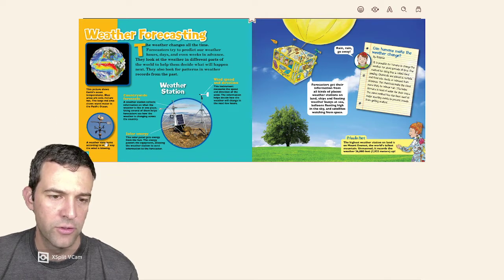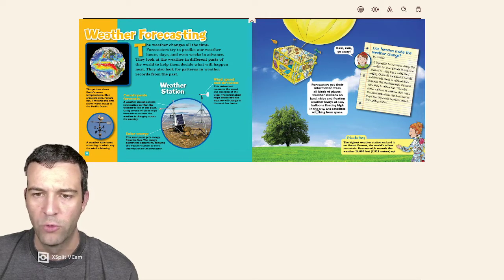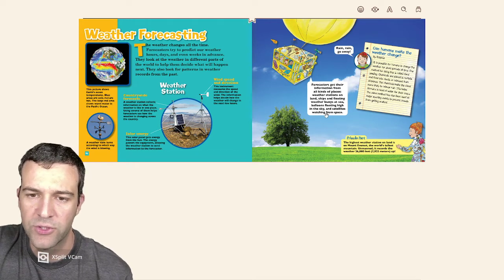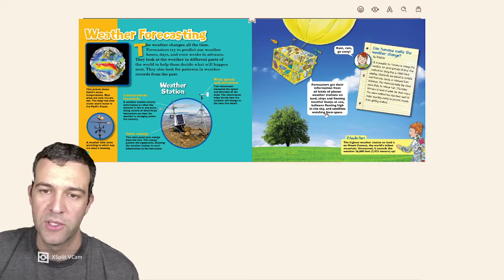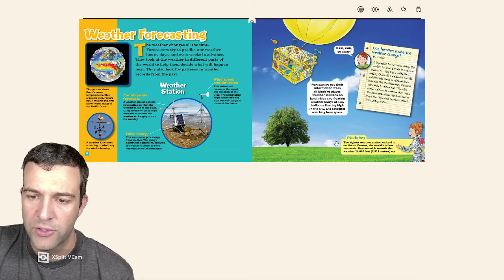A weather vane turns according to which way the wind is blowing. Forecasters get their information from all kinds of places. Weather stations on land, ships and floating weather buoys at sea, balloons floating high in the sky, and satellites watching from space. Frizzle fact. The highest weather station on land is on Mount Everest, the world's tallest mountain.